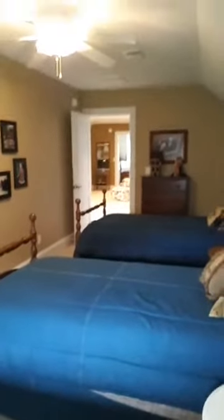And then she's done the cowboy theme throughout. But I just love this. This is such a sweet little room. But you can make this a home office too. I would prefer the sunroom personally, but it could work. I mean, you've got plenty of room to do whatever in here.